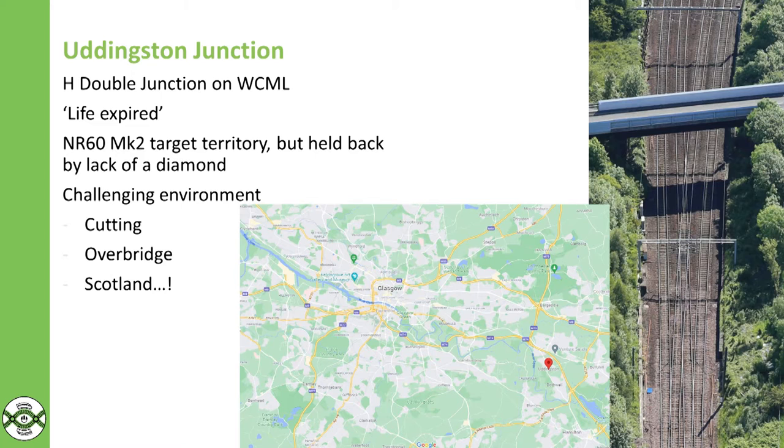It is 100% life expired. To coin a phrase, the Scottish guys refer to it as hanging out of its, you know what I mean? So we do need to do something with this, and we need to do something Sen 60 with this. It's a challenging environment, not just being in Scotland, but the thermal environment. It's sat in a cutting with an overbridge directly over the diamond, just there. So we know it's going to get hot in summer, we know it's going to get very cold in the winter, and it's also going to see quite a lot of fluctuations through the course of the day, just through the way the shadow falls on it. So that's going in at Christmas.